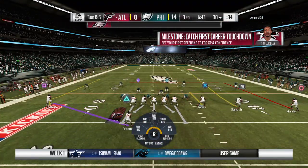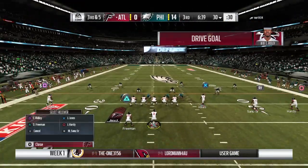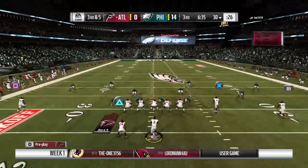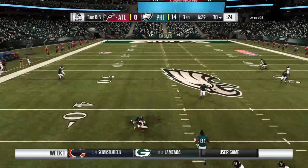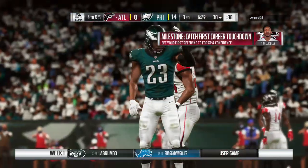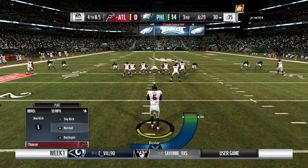That catch good for 5. It's third down. Gun. The gun on third down, Ryan. And he couldn't hang on to it through the contact. Incomplete. Another drive comes and goes, still nothing on the scoreboard.